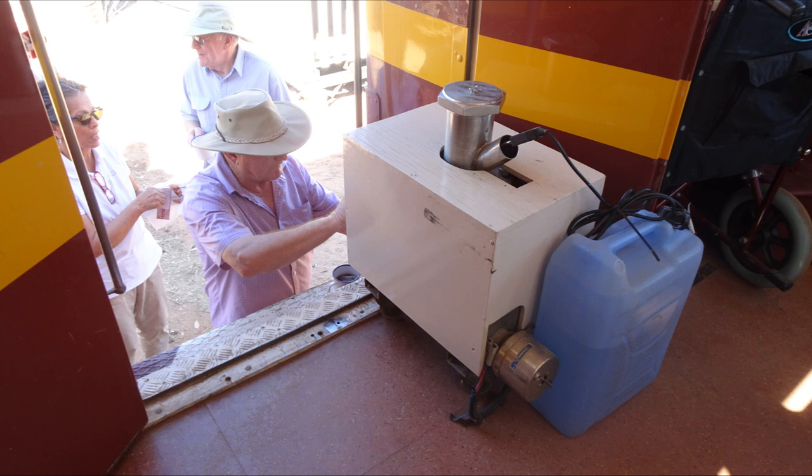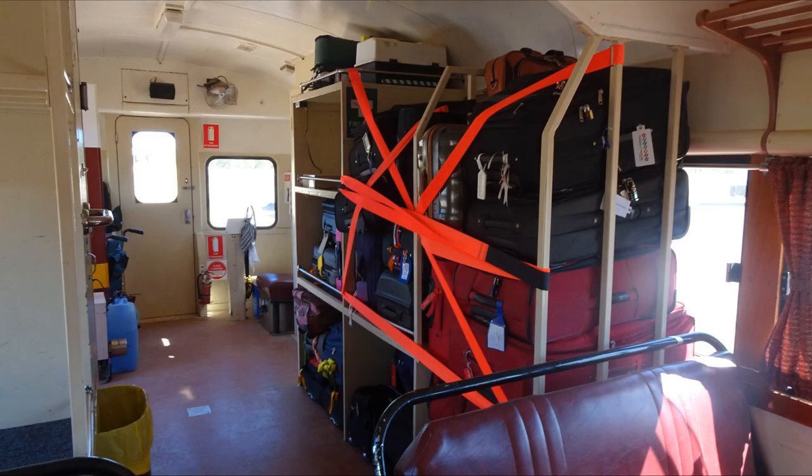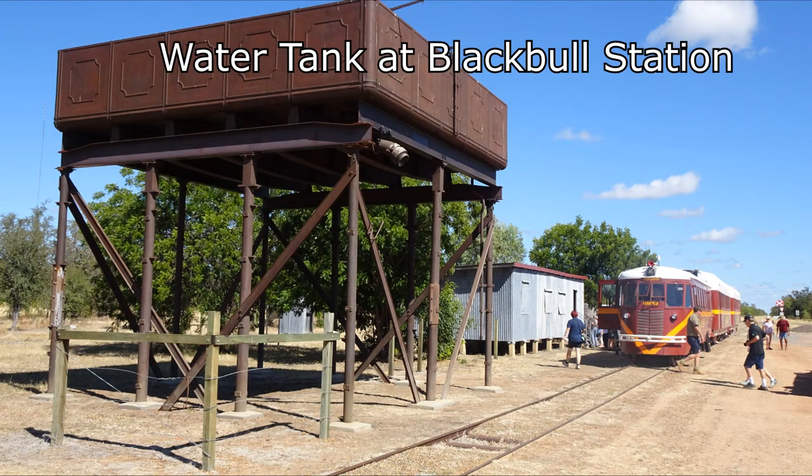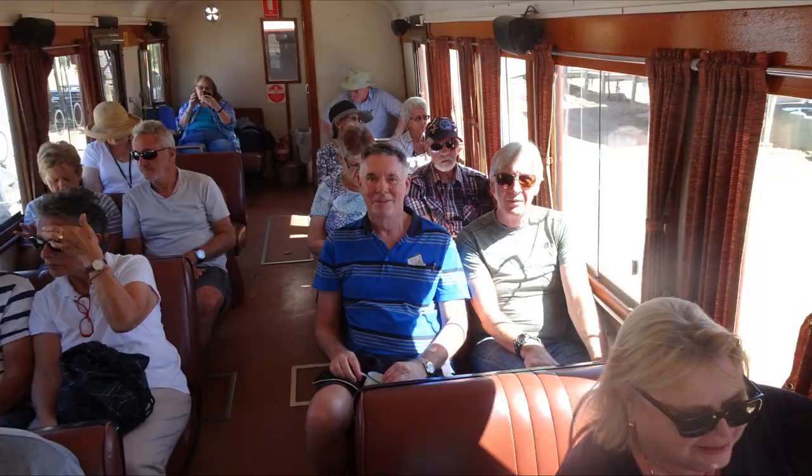We helped ourselves to hot water. Other people from the rear carriage were still enjoying morning tea. Our luggage was securely stored in the rear carriage. This large tank supplied steam engines with water till 1922 when rail motors took over. As you can see, there are some metal sleepers below the step. With a full tummy, we were now happy to move on.